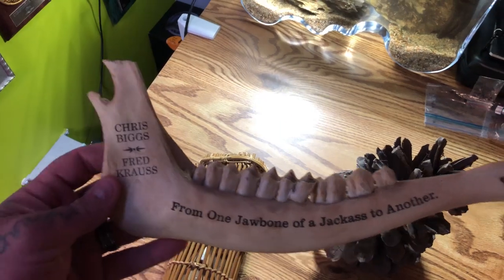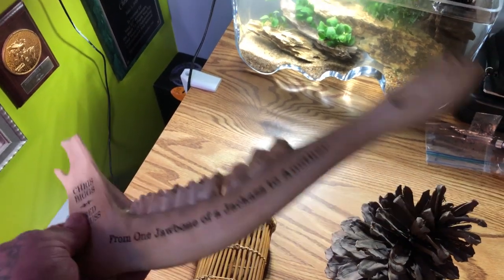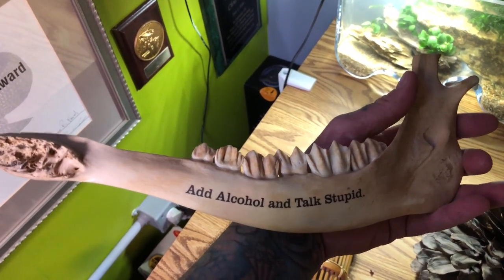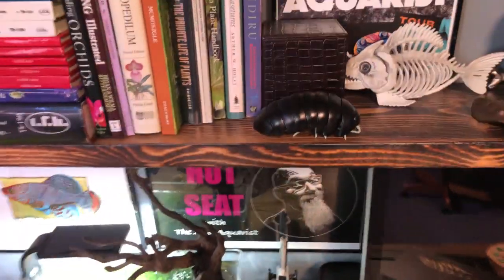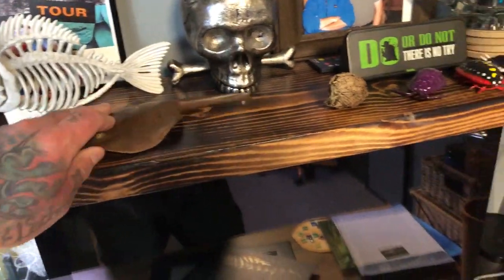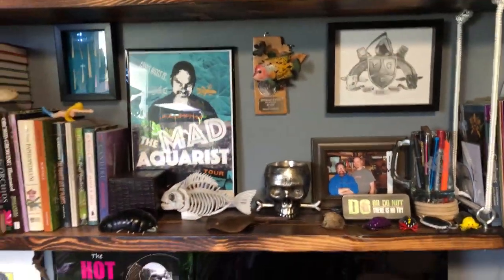And this was from another dear friend, a jawbone from a jackass, one to another, from Mr. Fred Krause, a good friend of mine and kind of a nutcase, and we got along just perfect. That was when I spoke at the Milwaukee Aquarium Society. Some isopods and some skeletons. Another piece to support Project Piaba. Little stingray. More different isopod sculptures that I've gotten over the years. Just lots and lots of stuff.